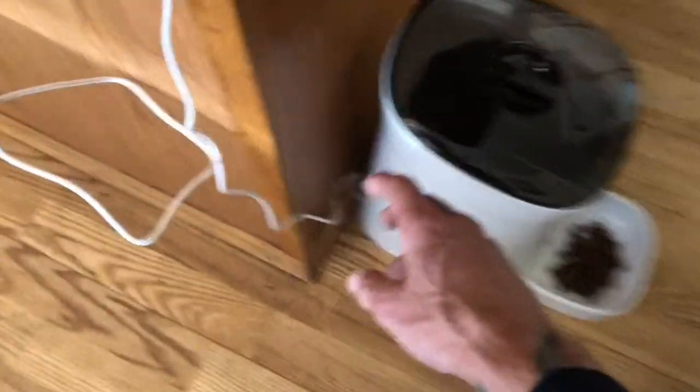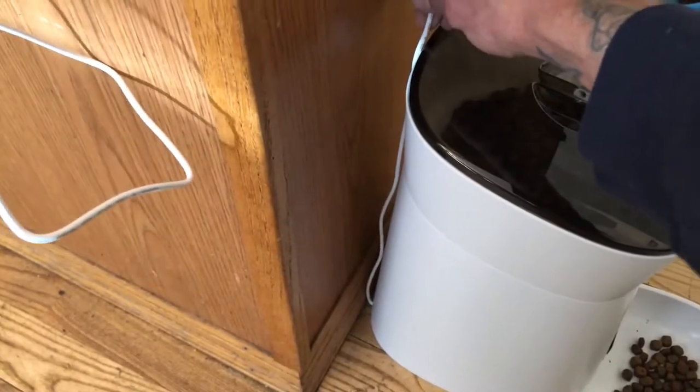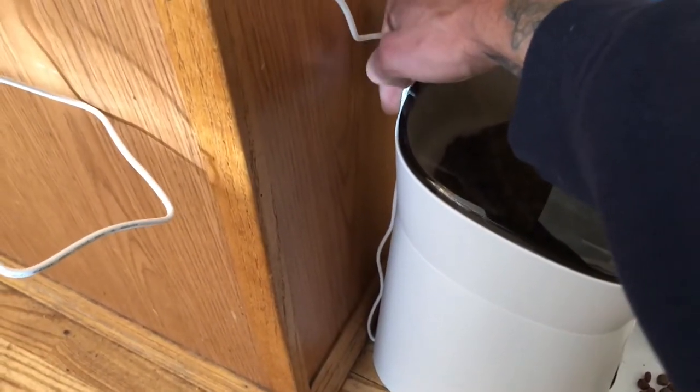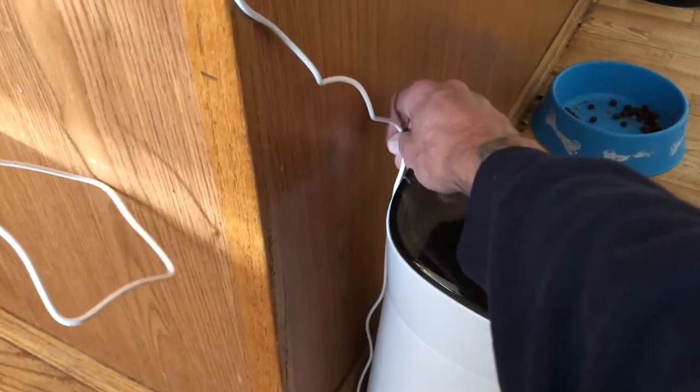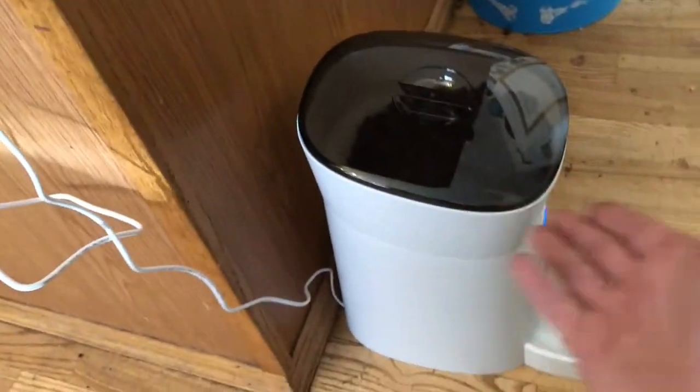And then maybe something for this cable too. Obviously a piece of tape could do it, but if you're paying $85, this thing could be attached, because most times it's going to be on the floor.